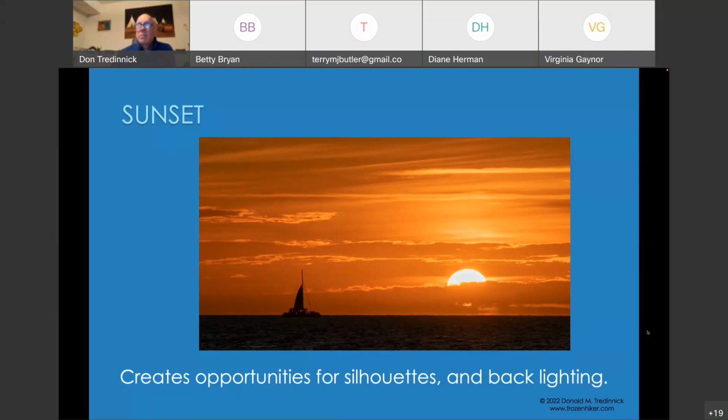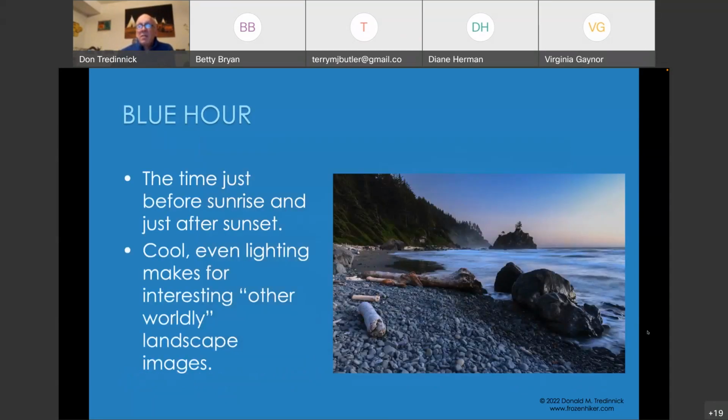And then after the sun sets or before the sun rises is another great time, referred to as the blue hour. This is just before sunrise, just after sunset. It gives you this cool, even lighting. It kind of gives almost like an otherworldly type of effect. Also, you get some interesting colors in the skies during the blue hour.